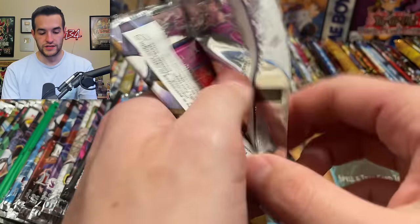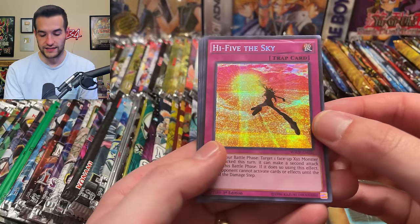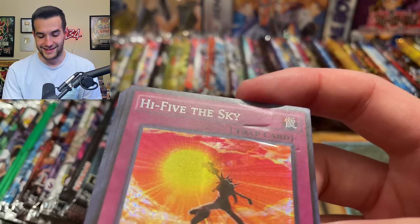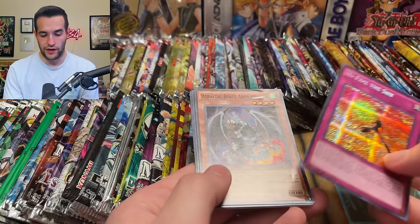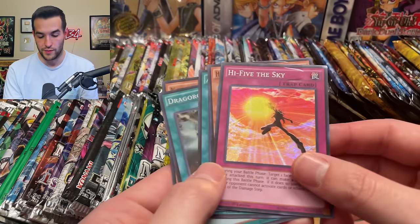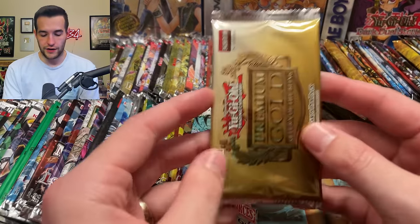We have World Superstars. Actually, some pretty cool cards in here. Oh, this is the one that could have the Blue Eyes in it. High Five the Sky is actually a pretty cool card. What is happening here? Hello? Something crazy happened to that pack. Okay, the whole pack is completely waxed. I don't even know what that could be, but High Five the Sky got waxed, unfortunately. Pretty cool card because, you know, it's anime related. Okay, hopefully none of the other cards are damaged.